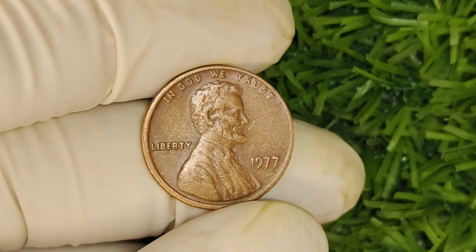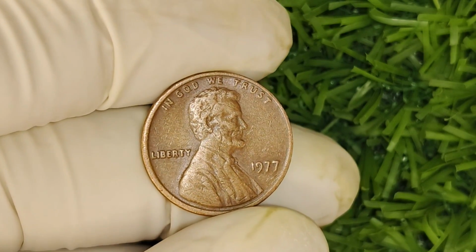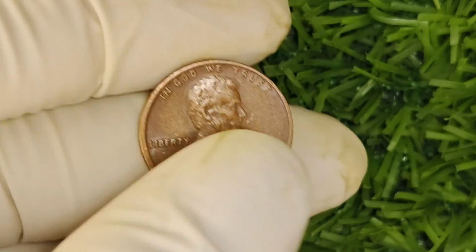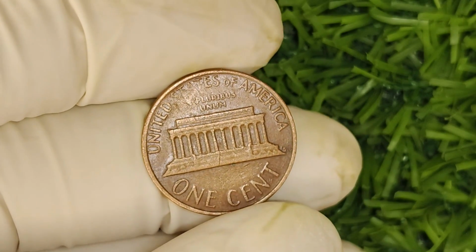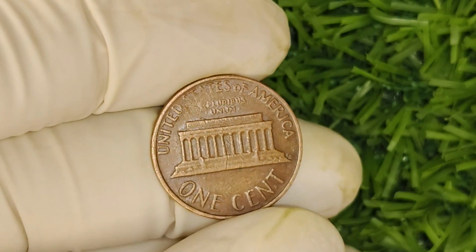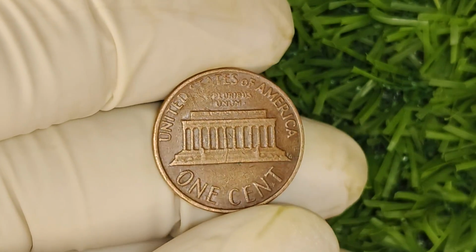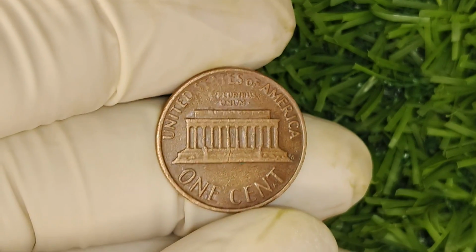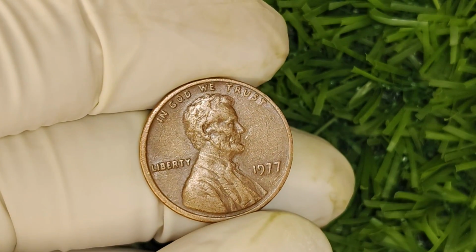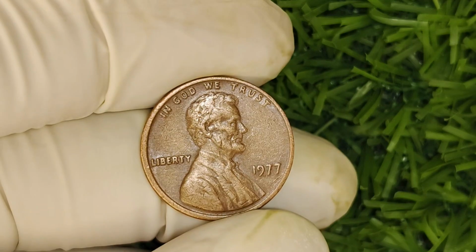Fast forward a few weeks, I saw a news article about a rare 1977 no-mint mark Lincoln penny selling for over $1 million. My stomach dropped faster than my hopes of getting six-pack abs. I still think about that gum. Was it worth $2.9 million? Probably not. But man, I'll never look at loose change the same way again.